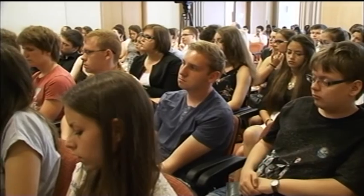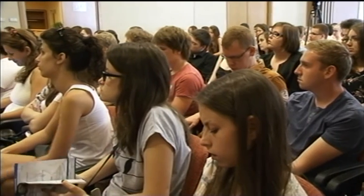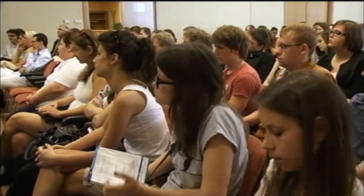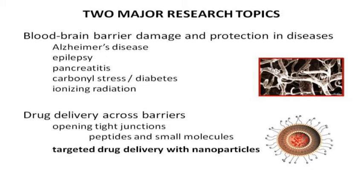We try several means to more effectively deliver drugs across these biological barriers. One is the modulation of intercellular junctions with peptides and lipid molecules, which is tremendously interesting. Another one, which is highlighted here, is the use of nanoparticles, and especially targeted nanoparticles. So my student Dóra will join this project, and she will talk about that a bit later.